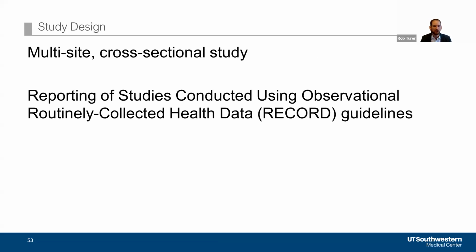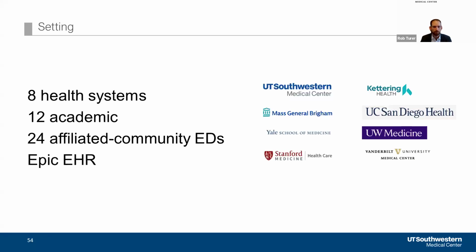So there's a multi-site cross-sectional study. We followed the RECORD guidelines for using routinely collected EHR data for observational studies. There were 8 health systems listed here, representing 36 EDs, 12 academic and 24 affiliated community EDs, all using the Epic EHR. I'll let you take a look at who was involved.